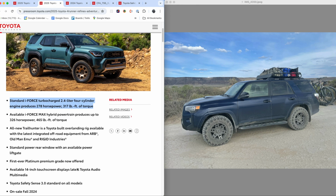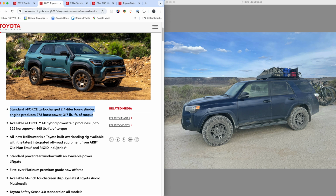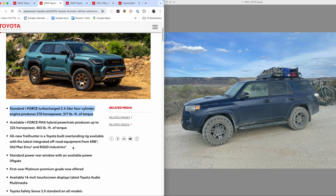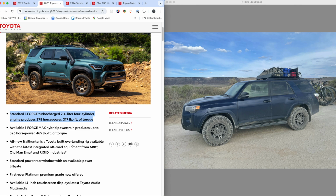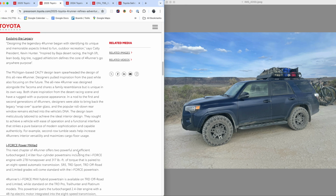Running down the list here, we talked a little bit about some of the off-road equipment for the Trail Hunter, including the Rigid fog lights and the ARB roof rack here, and I'm guessing these are ARB sliders. Maybe they're just Toyota sliders. Same thing with the skid plates underneath, and then the Old Man Emu shocks, which are supposed to be better for overlanding and off-roading. So I think it's huge that they're offering these items stock, and I think those will definitely help with off-roading.